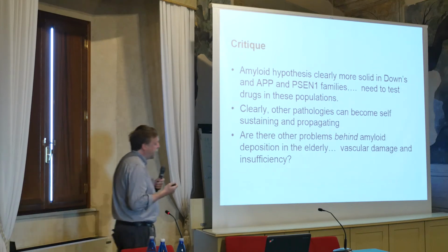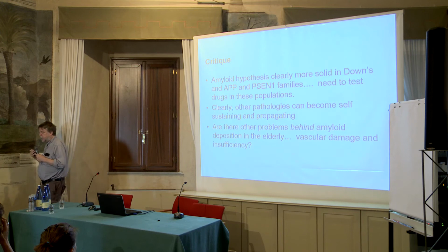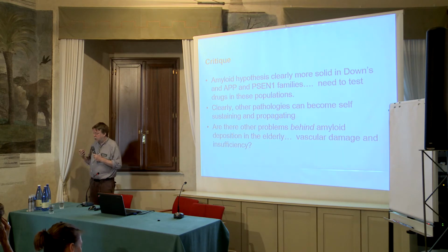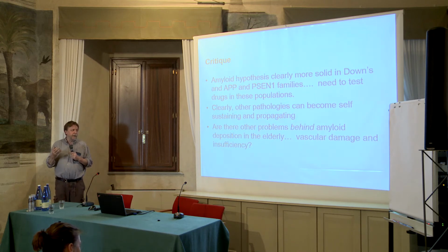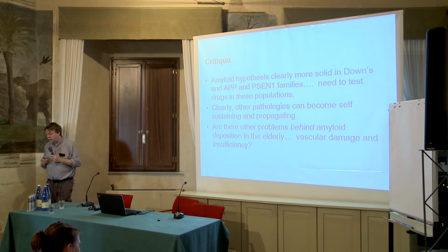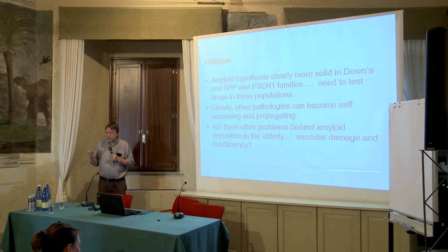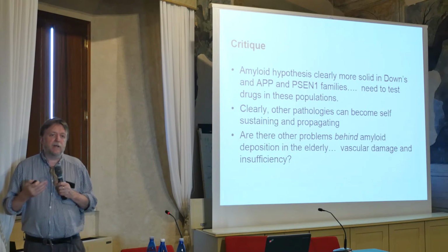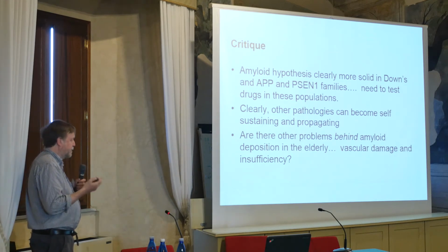And the other thing that has always worried me is why is it in late onset disease, where we don't have amyloid mutations, why do those individuals get Alzheimer's disease? Is there a reason behind their amyloid deposition? And could that reason be something related to the function of the amyloid precursor protein? I don't have an answer to that, but that's a concern, and there's been some very good work from the Washington University group, headed by Randy Bateman, showing that in late onset Alzheimer's disease, the problem is not amyloid overproduction, but the fact that clearance from the brain is much less efficient, much less effective. So there's a problem in clearance, which his group has shown.